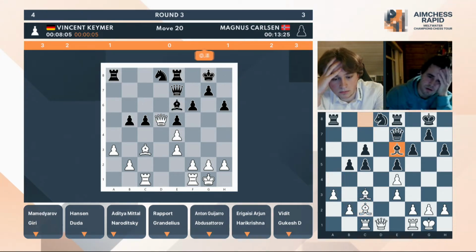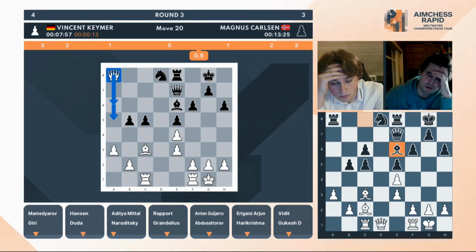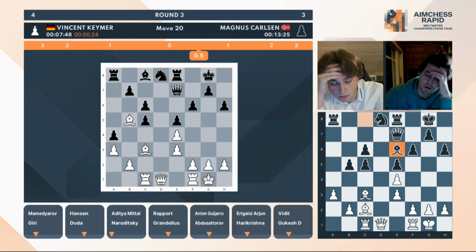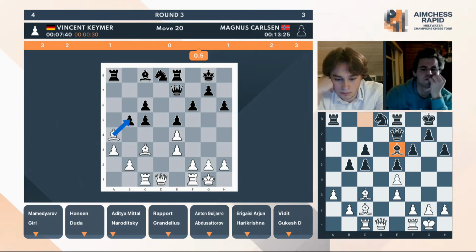Maybe Vincent was scared in this type of situation that his queen would be trapped in the corner, but it looks like it has plenty of escape squares. It has squares to run to. Wow. What a miss. Mutual blindness, we call it, when neither player just looks for the tactic, looks for the moment. Oh, that was a huge moment. I can't blame Vincent Keymer. I mean, we just don't expect the world champion to blunder like this. It's quite a simple blunder. It's just a two-move tactic. But if you're not expecting the moment, it's hard to pick up on it.